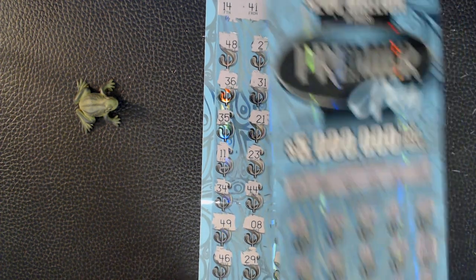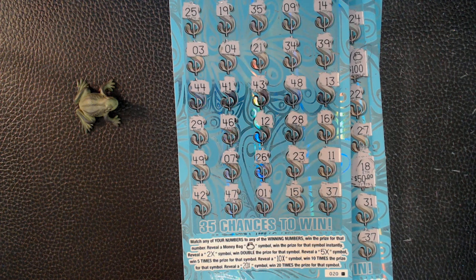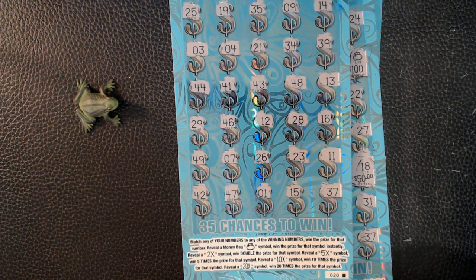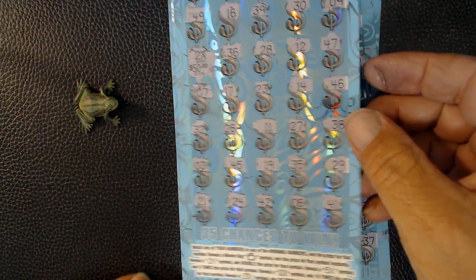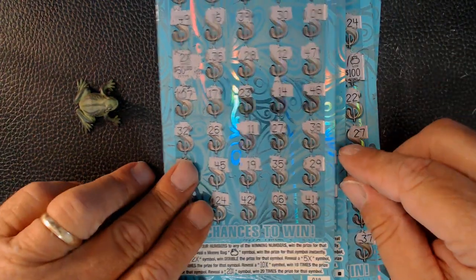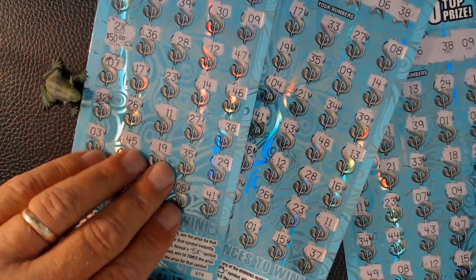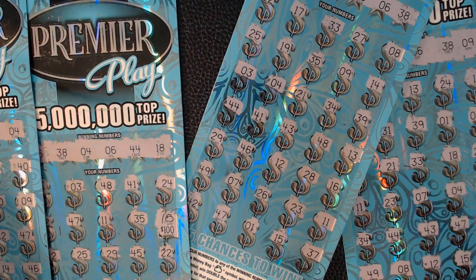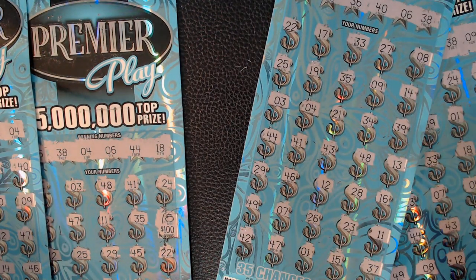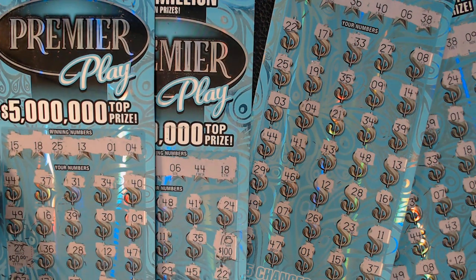Nice $200 win on ticket number one. No win on ticket 20. And a nice $100 win on ticket number 19. So we had $300 in winners. Spent $200, so nice $100 profit. We'll take that any day of the week.